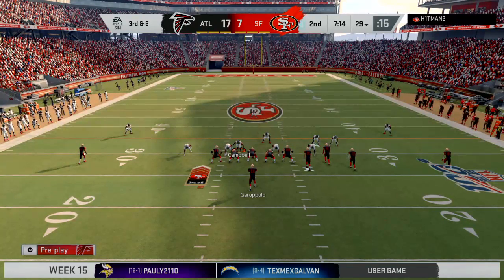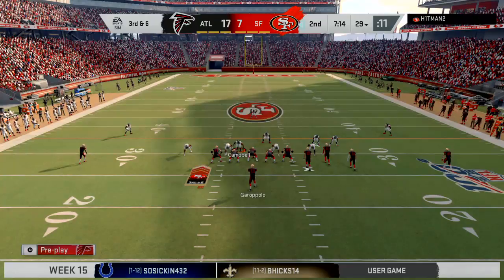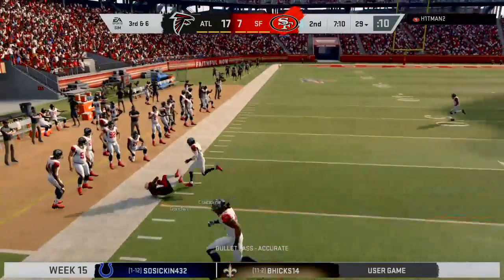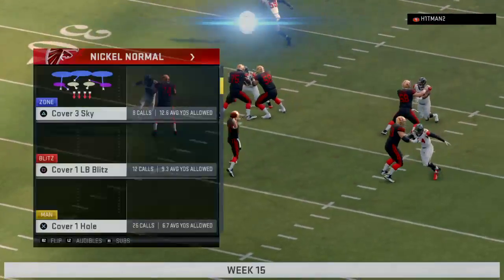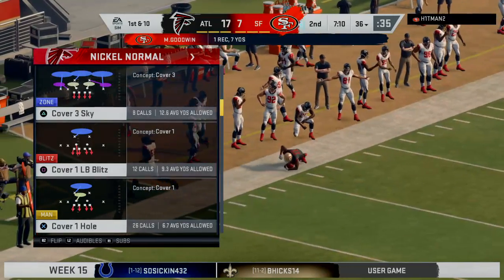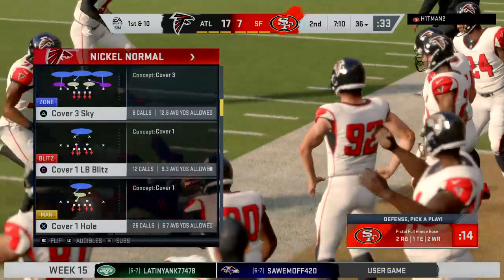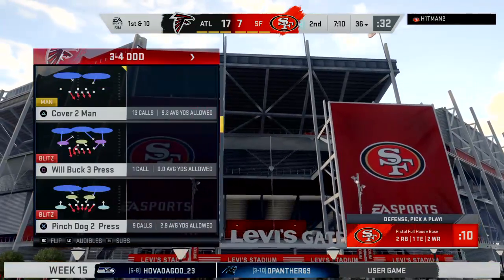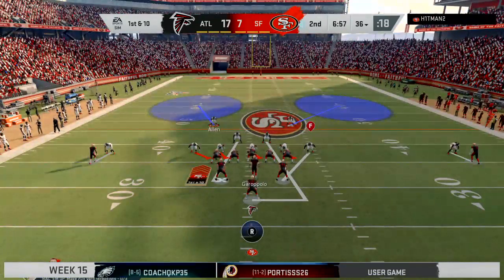Working from the gun, Garoppolo. Goodwin able to haul it in, and he gets this up across the 35 before he's out of bounds. That's the first catch of the game for Goodwin. It's a first down. First and 10 at the 36-yard line.